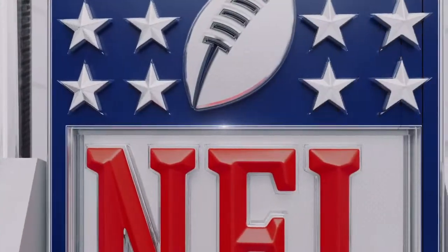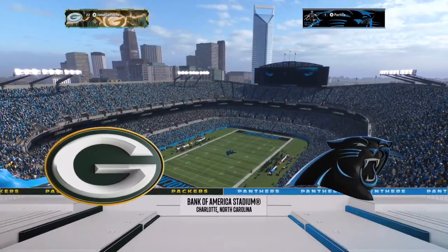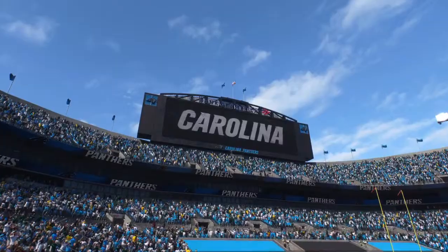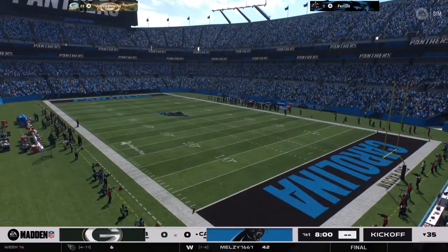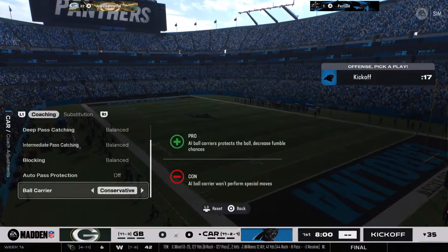Once called Carolina's Stadium, it now goes by Bank of America Stadium. Or more simply, the Vault, as we're here in Charlotte, North Carolina. Up next, we're keeping it in the NFC for this one, between the Green Bay Packers and the Carolina Panthers.